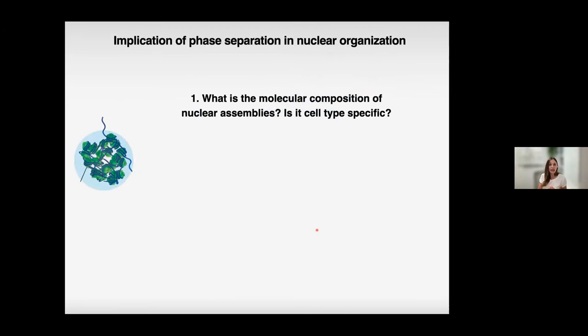And of course, in the lab, the questions that we're really interested in and working on right now are, first, what is the molecular composition of these nuclear assemblies? How is this composition changing across different cell types? And how is this composition correlated with, or regulating, the function of these nuclear assemblies?